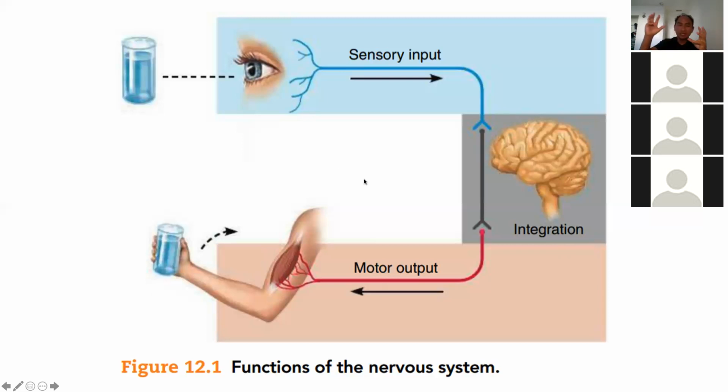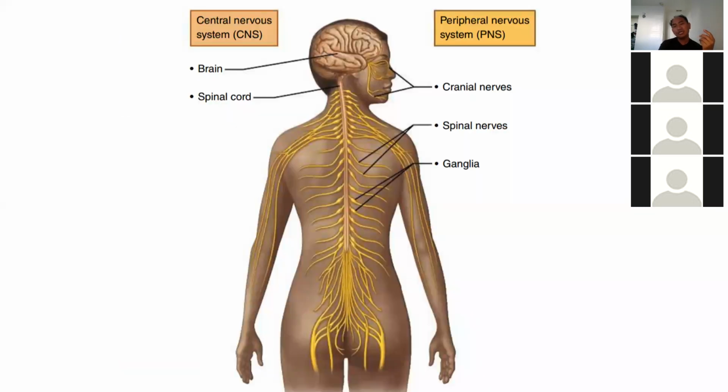So that's a lot of things going on with just seeing a glass of water, thinking inside the brain, and then the action and reaction. That's our nervous system. It is so complex, meaning it is difficult to understand. So we take it step by step. Even for one slice, we split again and again and again to understand this nervous system.